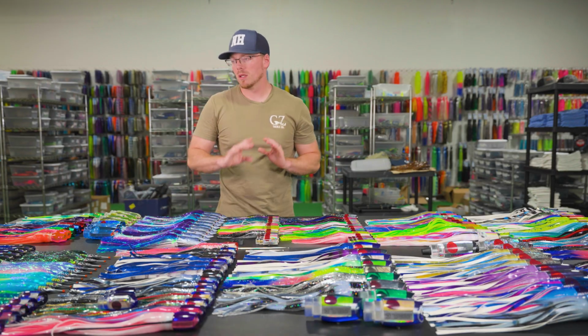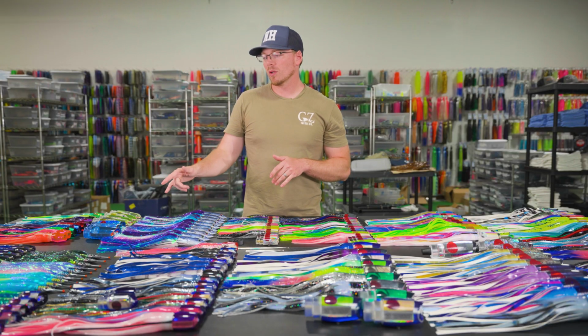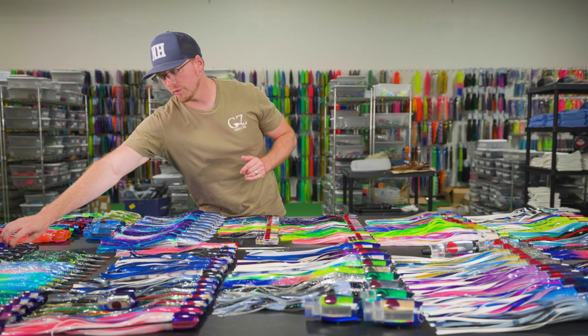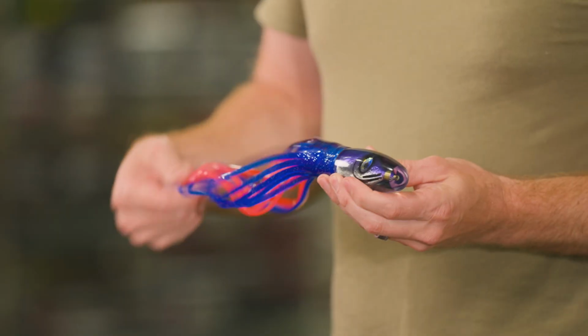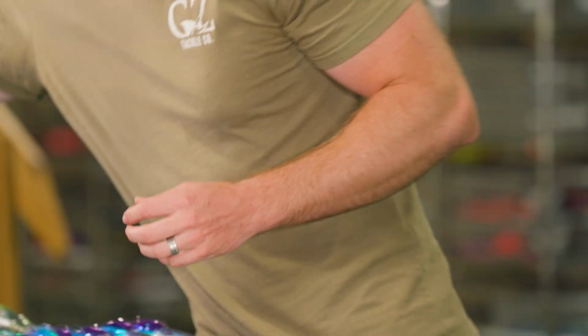All right, TSUTOMU lures, the Moke inverts restocked. We are wiped out of those. That is our number one seller for TSUTOMU, the Moke invert. This is the 9-inch version. So kind of the same color patterns we've been getting in.